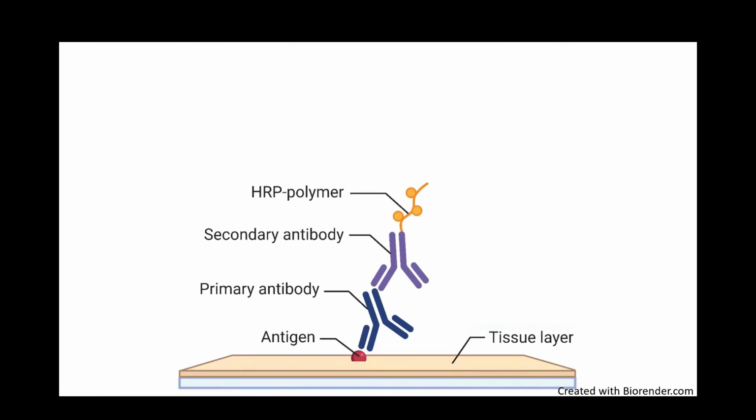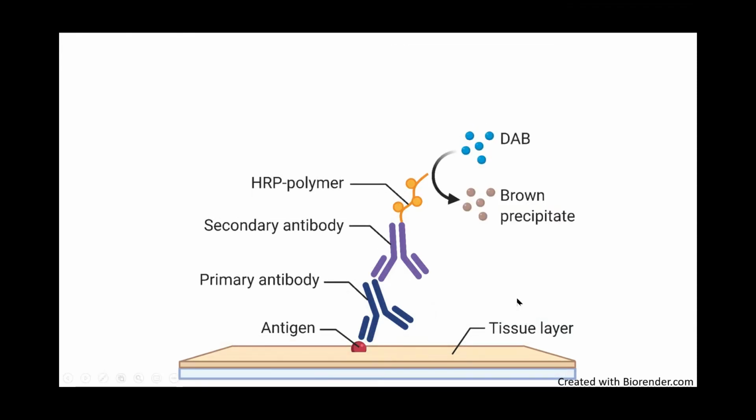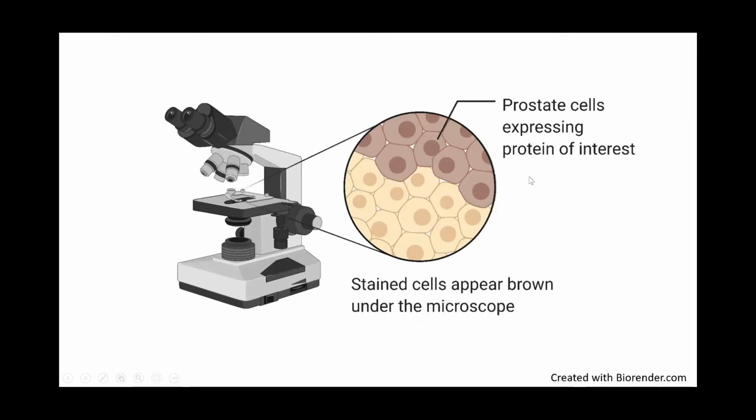The secondary antibody is conjugated to an enzyme, such as peroxidase. If we add a substrate of this enzyme called DAB, it will convert from no color to a brown color product. And this is the signal we are going to detect using the microscope. So you can see here that some cells are expressing the protein of interest, which are brown, and the others are not stained.